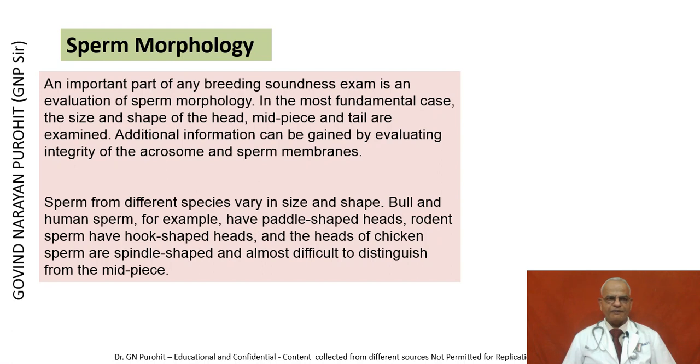Then sperm morphology. An important part of any breeding soundness examination is an evaluation of sperm morphology. In the most fundamental case, the size and shape of the head, middle piece, and tail are examined.